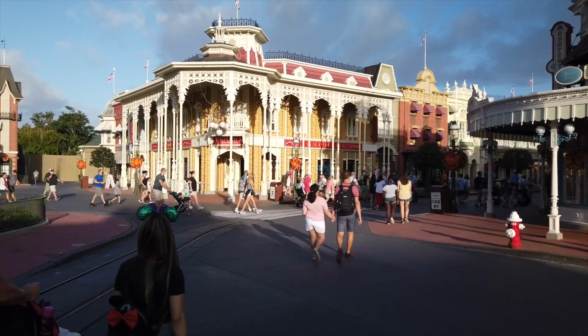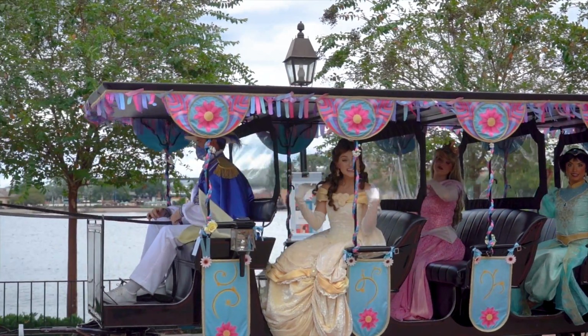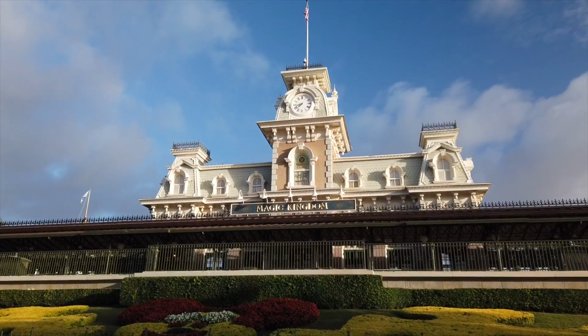Okay, let's get started. Number 1. Choose your dates wisely. The time of year you choose to go to Disney can affect everything from crowds, resort, dining and park availability, weather, and of course, pricing. Even if budget isn't a concern for you and your family, you're gonna wanna have the availability to book the parks on the days you wanna go, and of course, reserve dining.